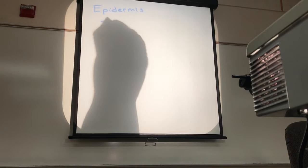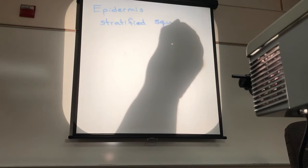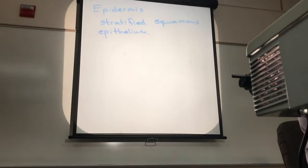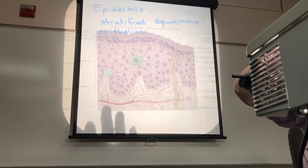All right, so let's start with the epidermis. The epidermis is a stratified squamous epithelium, which tells us right away that, first of all, epidermis does not have any blood supply of its own. There's no blood vessels running through the epidermis. It is completely reliant on the lower dermis for oxygen, nutrients, and waste removal.